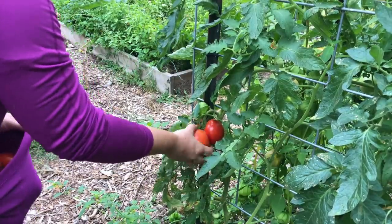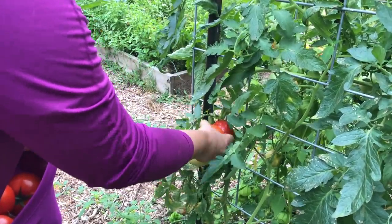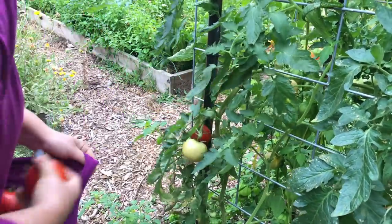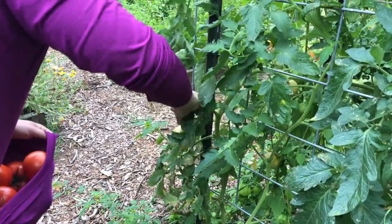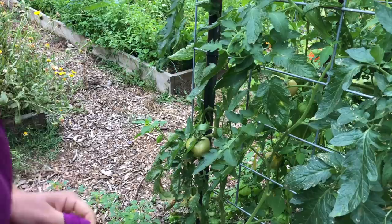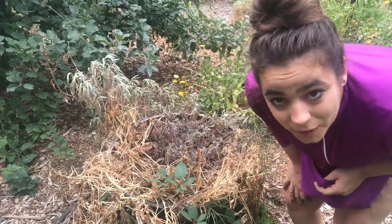Can you just see the perfection in this? It's just, oh, we dropped a tomatillo. I think I'm gonna focus on hybrid tomatoes next year. A little bit more real TV.